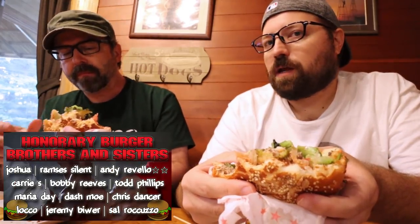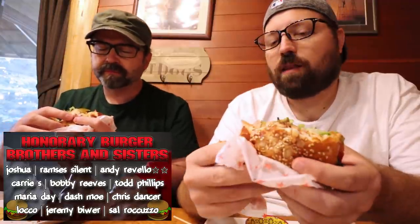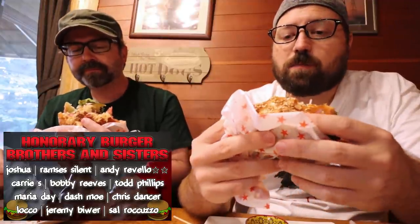Crispy. I don't mind it. Overall, it's a decent, satisfying burger and fries combination. Yeah, I mean, the patty could definitely be better. It's not the best patty I've ever had. No. But I like a lot of other things about this burger, though.